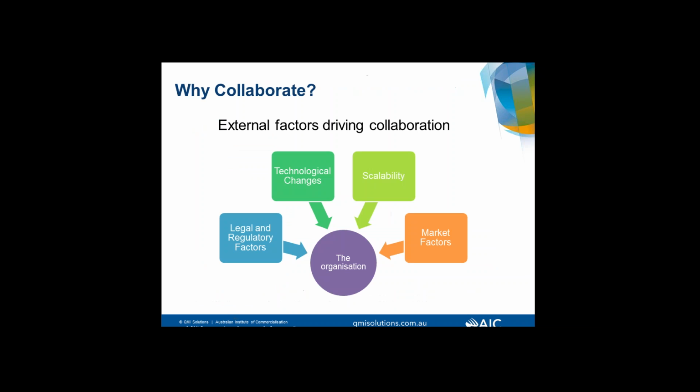Businesses are driven to collaborate by various external market factors. There may be changes in regulation or legal requirements that they have to meet. Certainly changes in technology are driving a lot of businesses to have a look around. The scalability of the solution is important, especially with access to the internet these days as a global marketplace. And then there are other general market factors such as consumers buying a lot more online, etc., that are externally driving companies to collaborate.